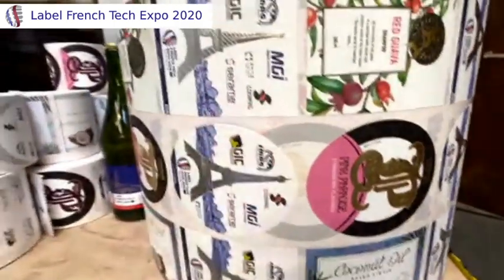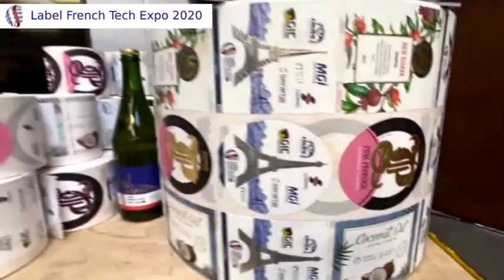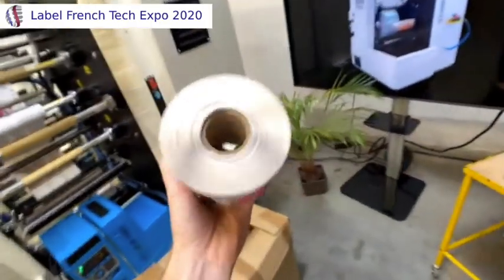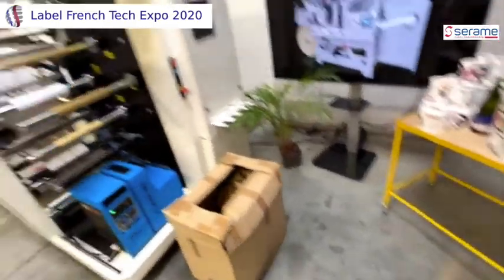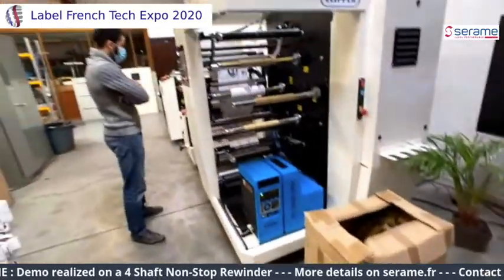Thank you, Stéphane. I just received the roll here, and it's beautiful. Very good job. At SERAME, we will show you how to go from this to a finished roll, like this, ready to be shipped to your customers. For that, we have our non-stop turret rewinder.